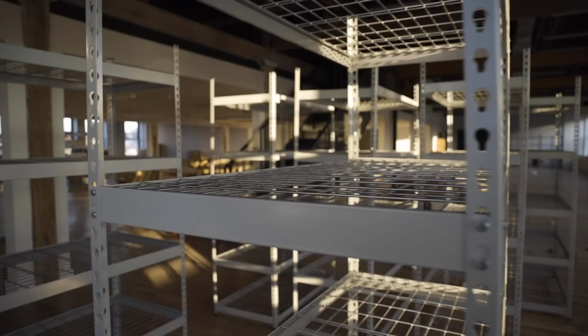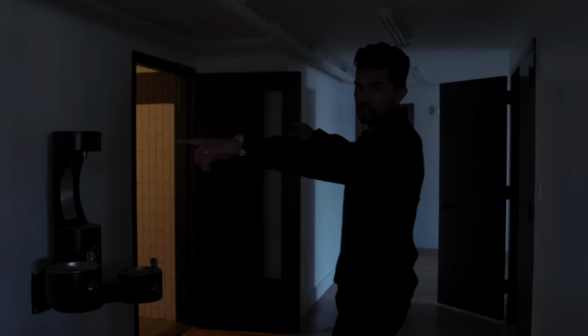Upstairs, just overflow for inventory. We're gonna come around this way. So we got his and hers bathrooms back here. I don't know why it's so dark, whatever.